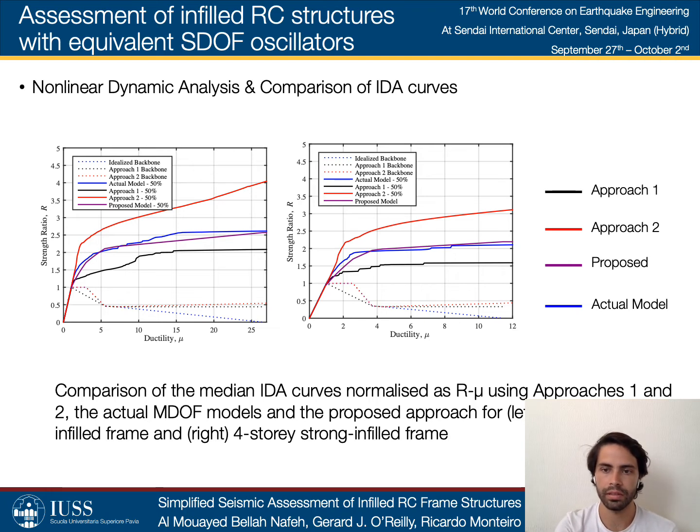IDA was conducted until the complete collapse of the structures, defined as reaching a 10% story drift in any story for a given record. The median IDA trace was computed from the individual ground motions at each intensity and the associated dispersions. The differences between approaches 1 and 2 and the proposed model are examined and compared to the response of the actual MDOF model. The strength ratio R, defined as the ratio between the recorded and yield spectral accelerations, is plotted against the ductility of the frames, mu.